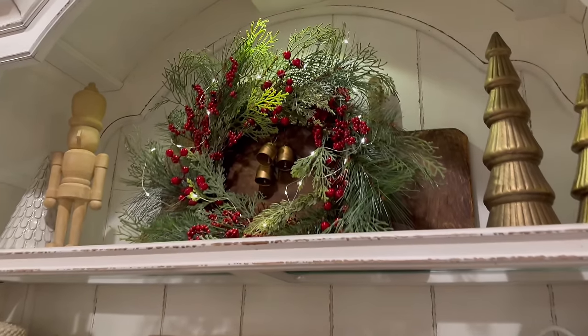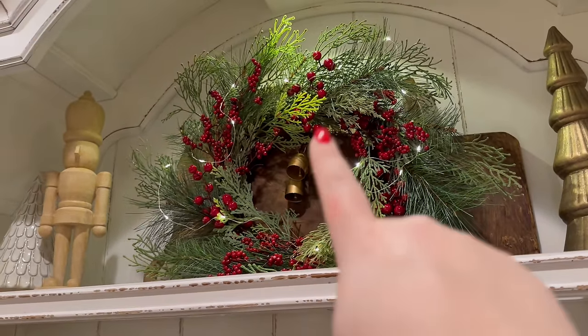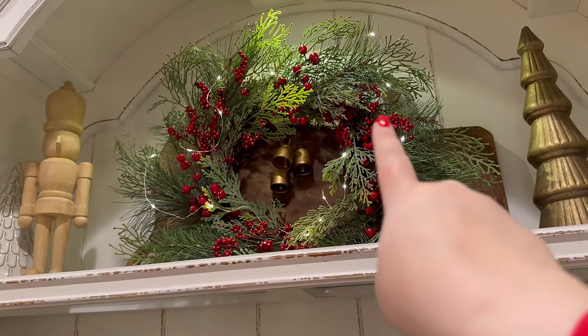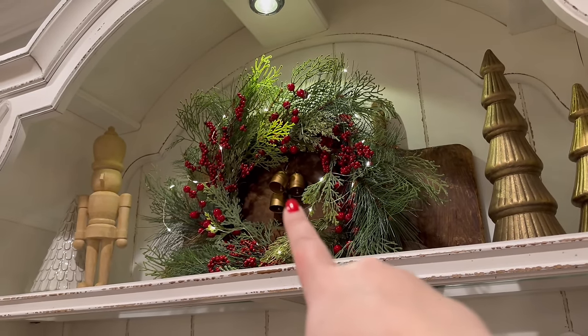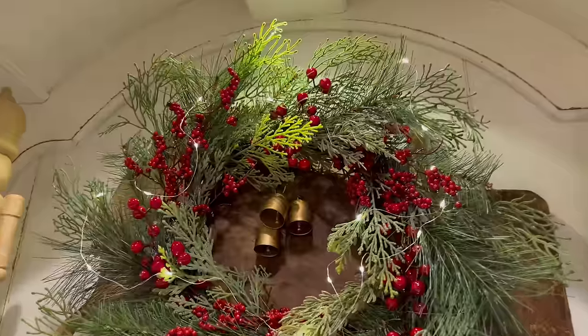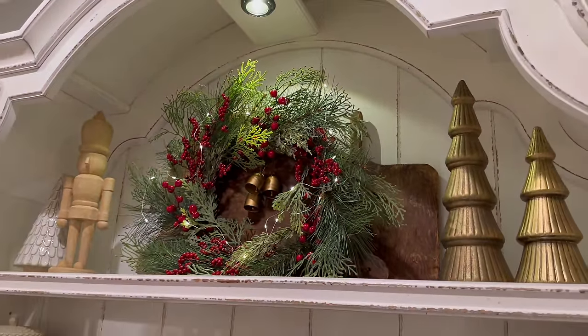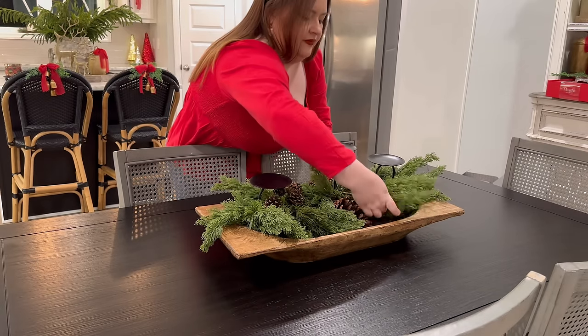So I actually added those little bells up there. This is one of those Hobby Lobby bell picks. It has four bells, but all I did was tuck it behind my cutting boards. My phone was charging whenever I was doing that part, but I just tucked one of the bells back there because I just wanted three bells. But I think that completed that little wreath up there. I think it's so cute. It's the spirit of the season.